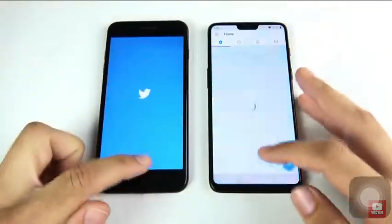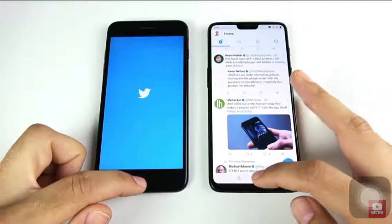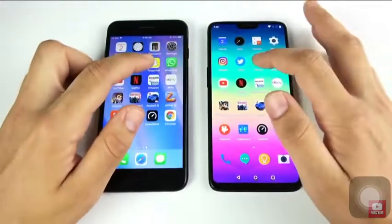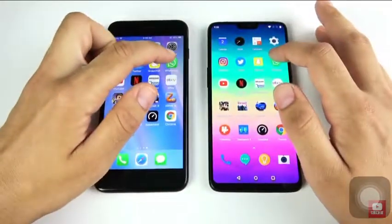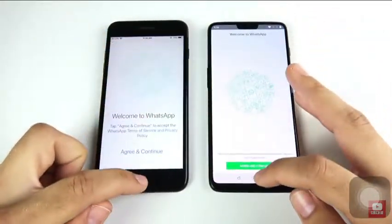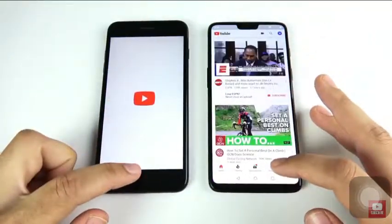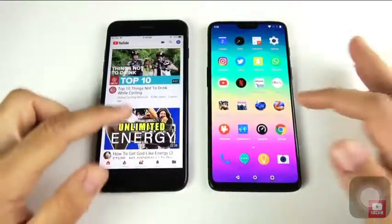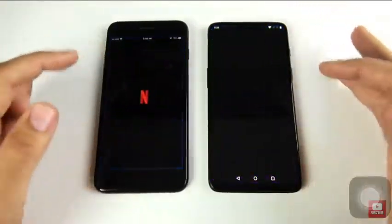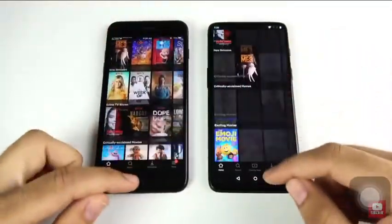Let's go into Twitter. You can see Twitter is first on the right. And we're still waiting for the 7 Plus. And let's go into Snapchat. Snapchat opens on the right first. Let's go into WhatsApp. WhatsApp on the right slightly. Let's go into YouTube. YouTube on the right easily over the 7 Plus. And then you could see the 7 Plus catches up. Let's go into Netflix. Netflix, who's watching a movie first? Your OnePlus 6 is watching a movie first.